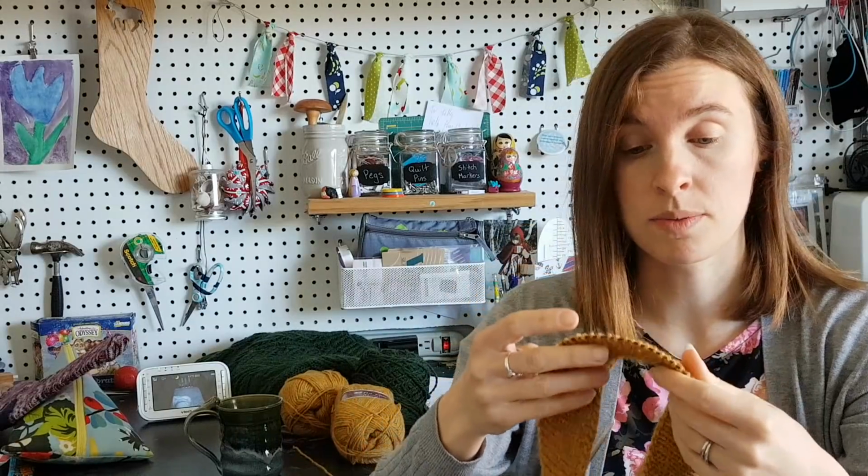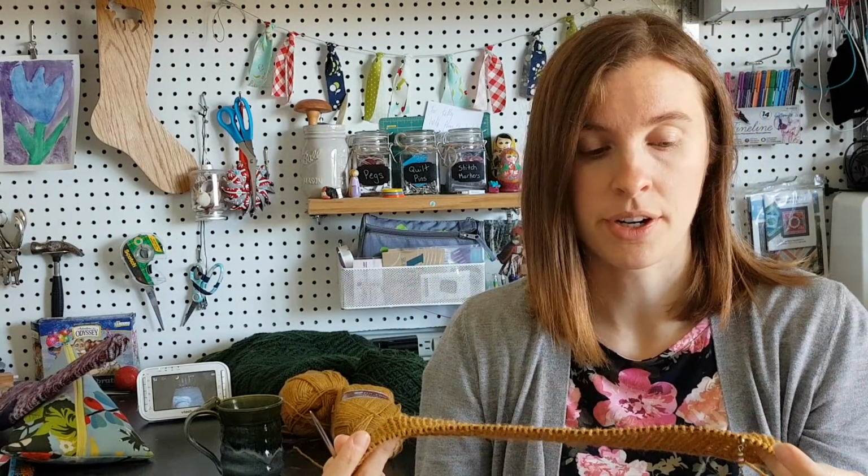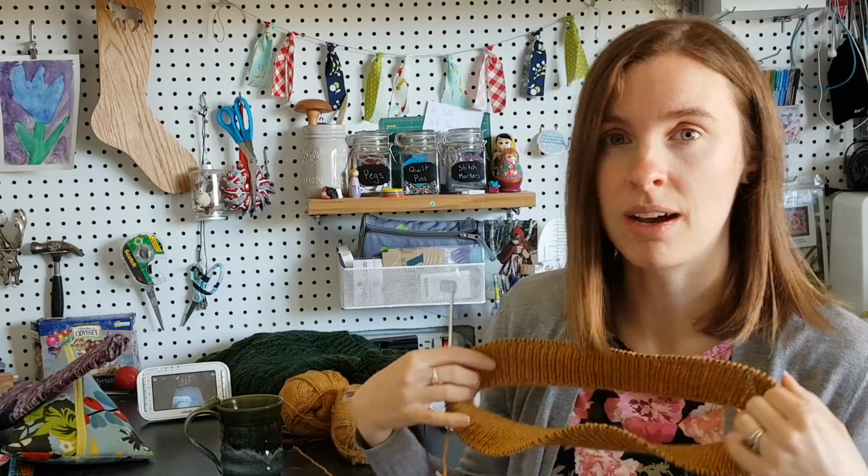So that's the start of the sweater. I'm hoping to get it all sectioned off and maybe I can start on the patterning soon. Those cables are going to be awesome to knit.